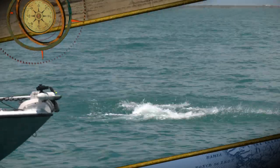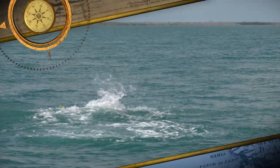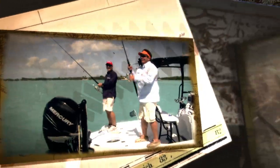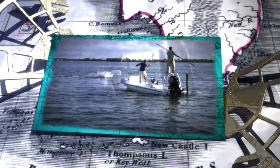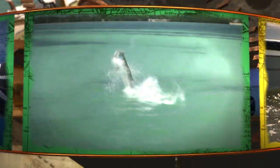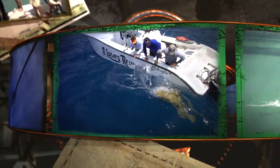Oh, there he is. That's a big fish. Yeah! Come on, come on. Oh! He ate it! He ate it! Nice, baby! Yeah, that's what I'm talking about! Look at him, relax. Oh! Dude, relax. He just ripped my boat off! Oh. Awesome! Look at that big boy!